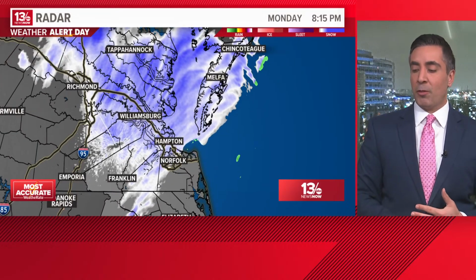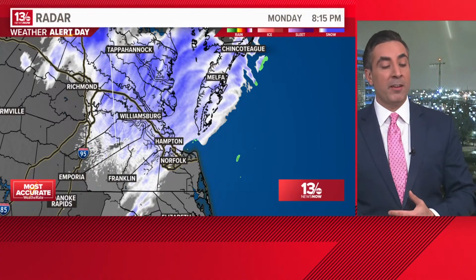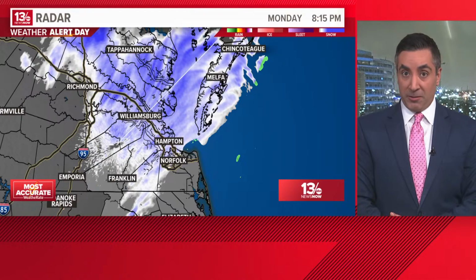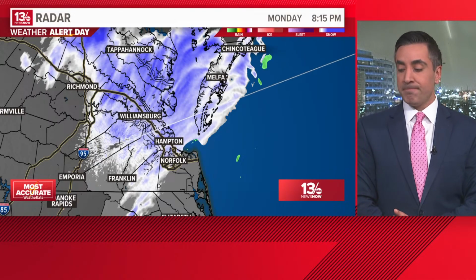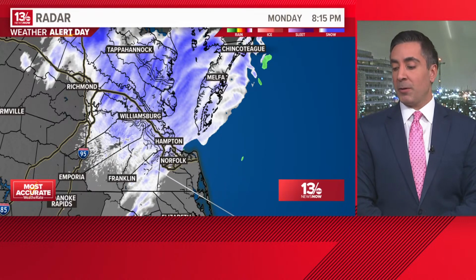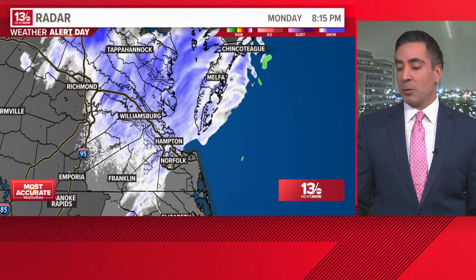In fact, we're looking at 3 consecutive mornings that we're forecasting wind chills to drop into the single digits and teens in a lot of spots. So a big surge of some colder air is coming into our area behind this last burst of snow.